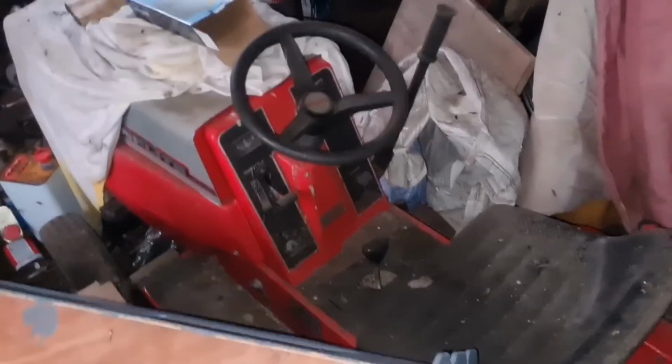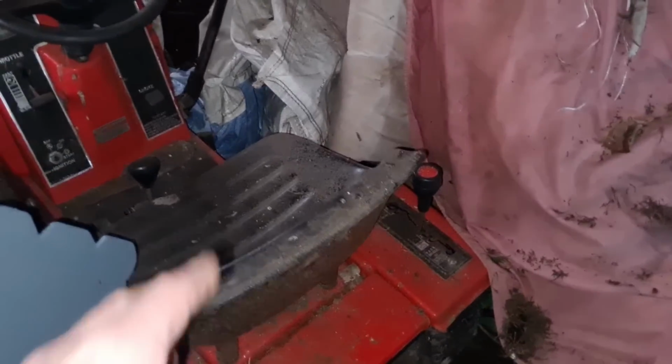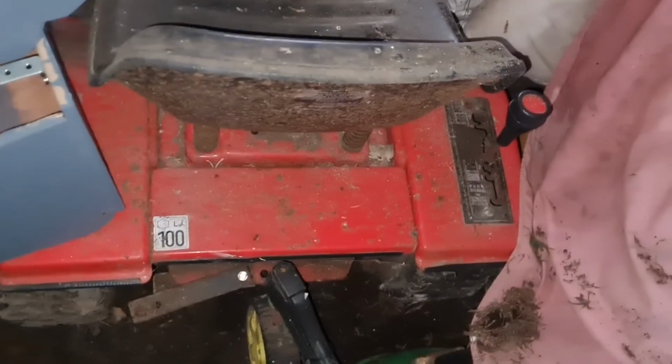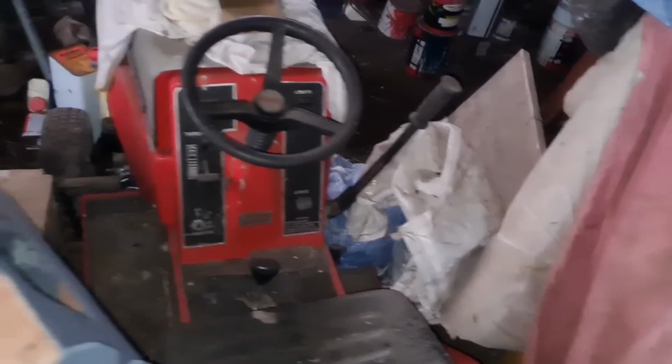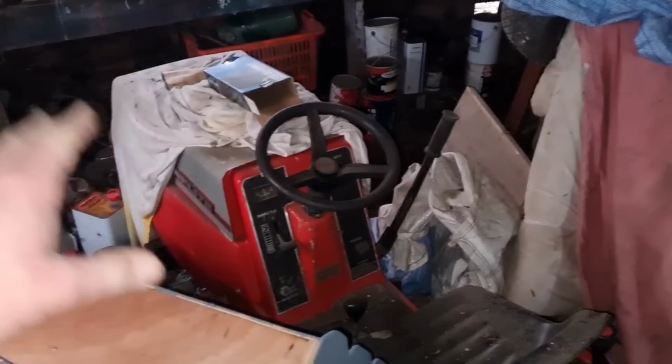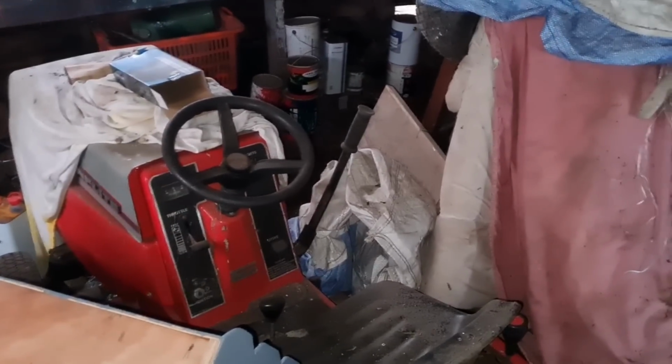What do you reckon of this, guys? Dad has had this thing for years, and it's in really nice condition. It's an old 1978 lawn flight ride-on mower with a 12-horse Briggs in. That's covered up because that is actually in really nice condition.